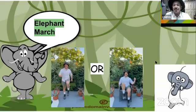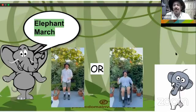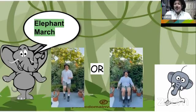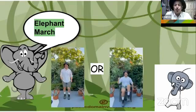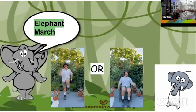So the way these movements are going to work, we're going to be doing 30 seconds of movement, and then we're going to catch our breath with 10 seconds by taking a big inhale through the nose and exhaling through the mouth, right? So after every movement, we're going to have 10 seconds. So let's get ready to go.